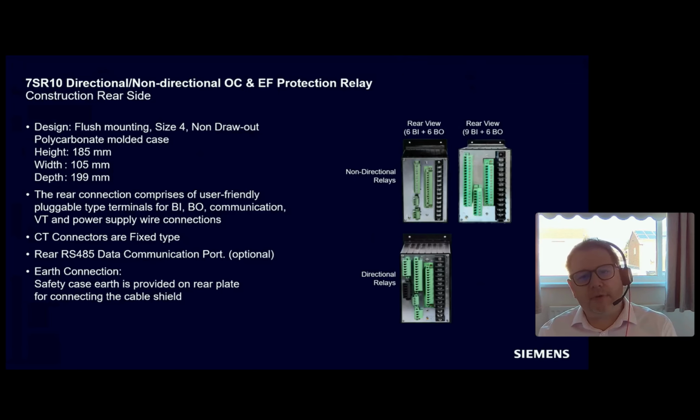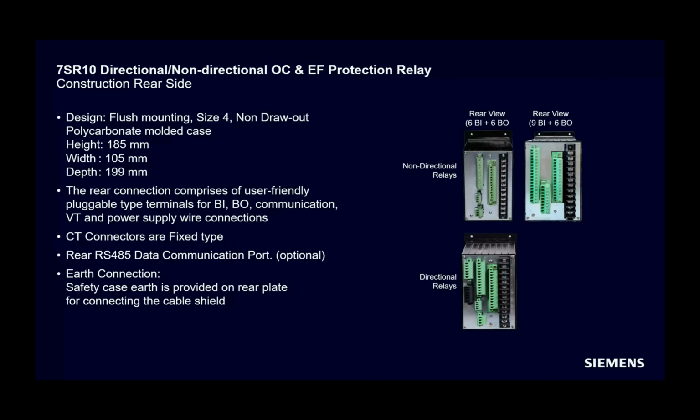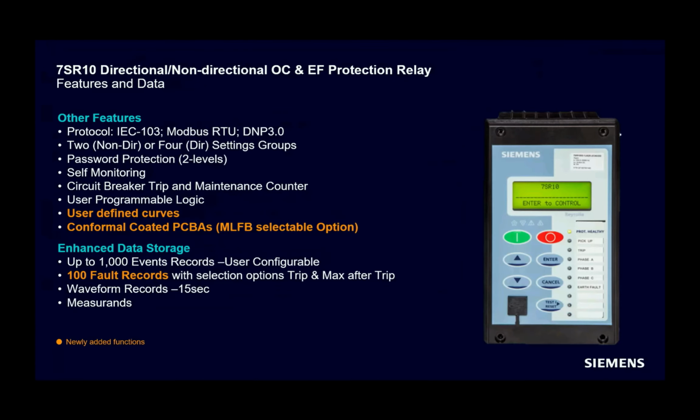7SR10 will fit into the popular 4U high mounting rail. It comes in a compact size 4 form factor with polycarbonate molded case that is non-withdrawable. The rear connections are user-friendly pluggable terminals that allow wire connections for the power supply, communications, binary inputs, binary outputs, and VTs. The CT terminals use a fixed connection that is suitable for ring connectors, providing a secure and reliable termination. The rear RS485 communications port is available as an ordering option, and the earth connection is provided on the rear plate to allow the case to be safely earthed.